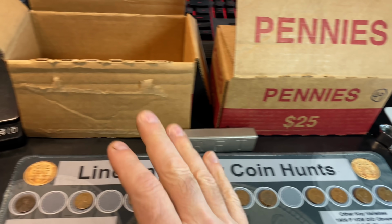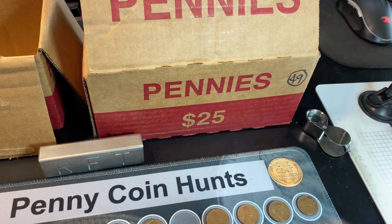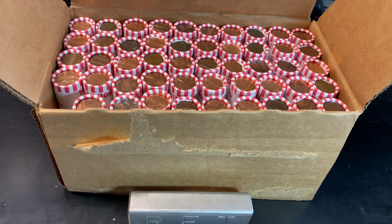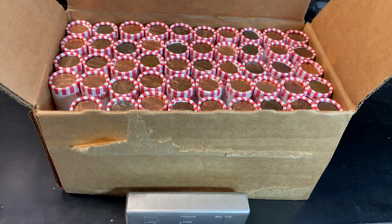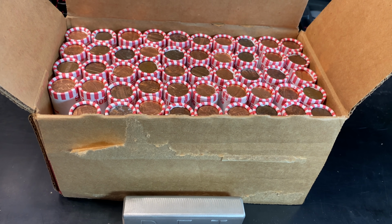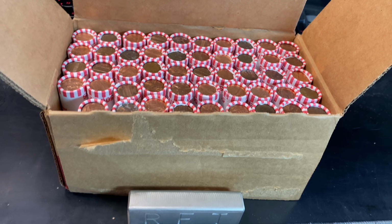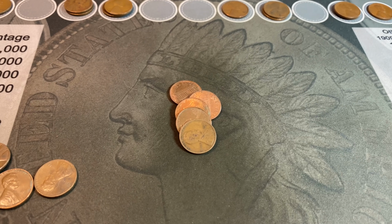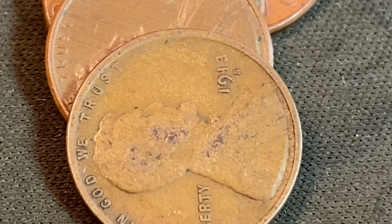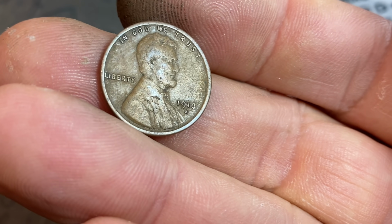Speaking of that box, let me clear that away. I'll bring you in on the first find of box 2, or 49, for the series. Well, we might just be onto something here, and I'm hoping it's not beginner's luck once again on a box. But back-to-back boxes has produced a really nice first wheat cent roll, because we're on roll number one, and I already saw it. It's definitely an oldie. Take a look at that.